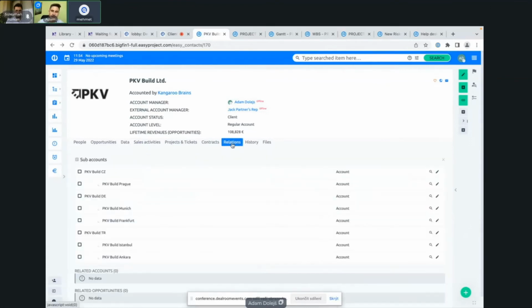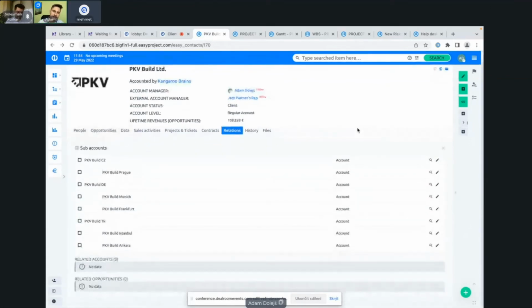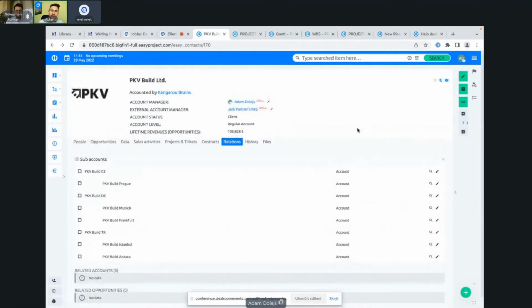Last but not least are the relations. Let's say that PKV Build Limited is a multinational company, and as you can see, it has many child companies like PKV Build Czech Republic, Germany or Turkey, sorry. And in each and every company, they have a sub-company with cities that are based in each and every country. Again, I have the clarity not only from the very top level, but I can break down the whole structure into small accounts.